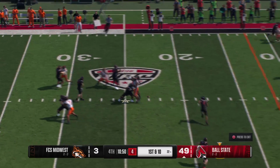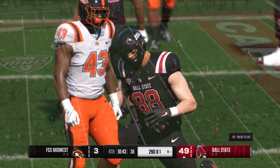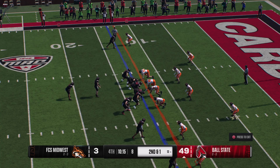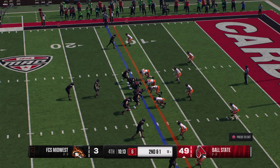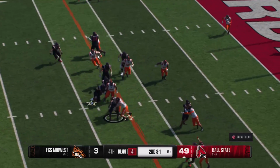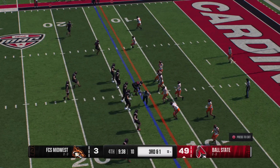Looking to move it through the air. Finds his big tight end. I tell you, I love the play call on first down here. You're just trying to find an easy completion, and the shortest throw on the field for the quarterback is finding your biggest target, and that's the tight end. Nice job. And maybe he'll get back to the line of scrimmage, but no more than that.